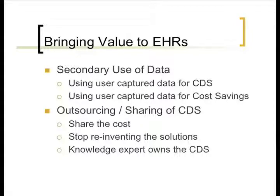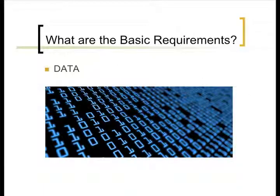Bringing value to our patients and to our physicians and hospitals requires that we not just blindly enter data in electronic health records, that we enter the problem list. It requires that we secondary use this data, that we do something with that. So that we use them for clinical decision support or cost savings, and that we find ways of sharing our clinical decision support with others and stop reinventing the solutions. So data, of course, are the basic requirements.